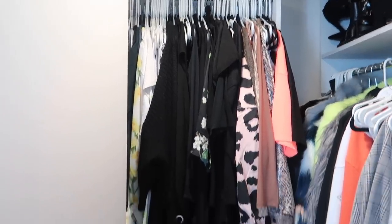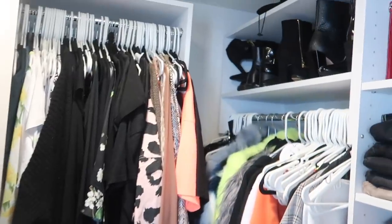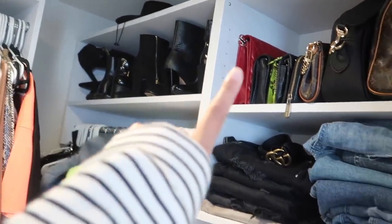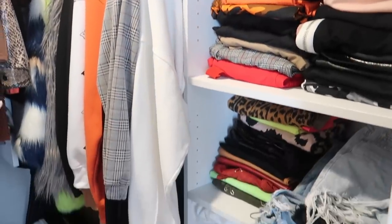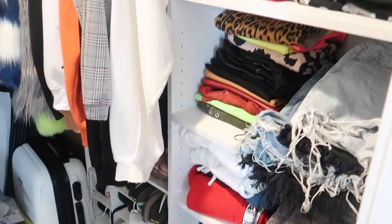So I have two rows of hanging sections on this side of the wall. Then there's another row of hanging clothing, and then there's all of these built-in shelves. So I love the shelves. They definitely came in handy for all of my bottoms and pants and stuff.